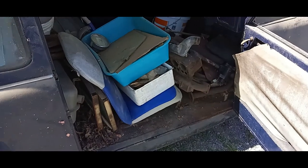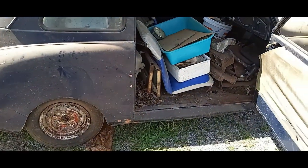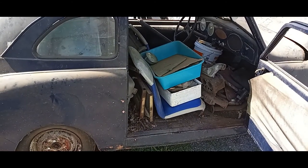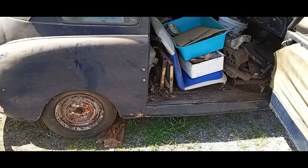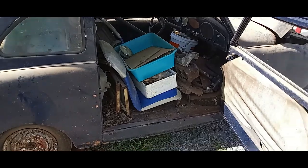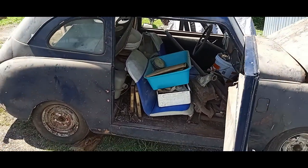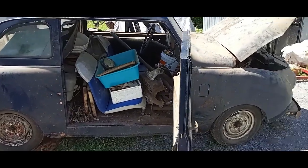There's nothing like the first day you get something, and you rip it all apart to see what you got and go from there. It looks to be incredibly solid underneath. There's not much light down there, I would show you, but overall it's quite solid. And it even rolls really, really well. Usually brakes like that are stuck, but nope, pop right off.